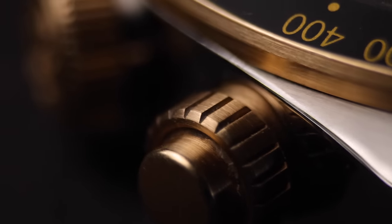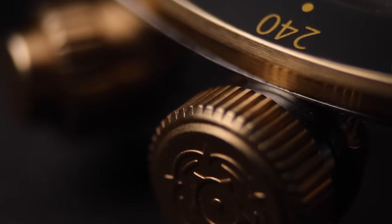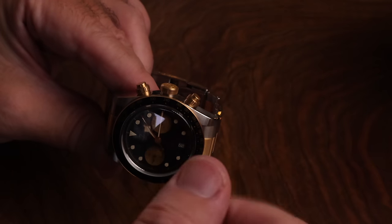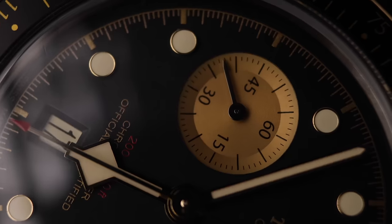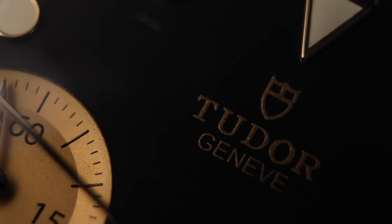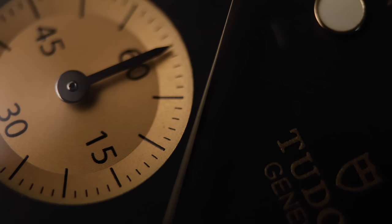The bezel is actually a solid piece of gold with, of course, an aluminum insert. These pushers are also real gold all the way through, but the crown is not. The crown is actually covered. So it's a steel crown covered in gold. That's how they've worked it here. The dial is super detailed. It's a matte texture. And of course, those plate-shaped sub-dials with a little bit of guilloche in the center. Almost looks like an old vinyl record.